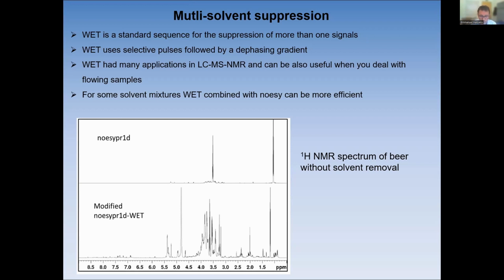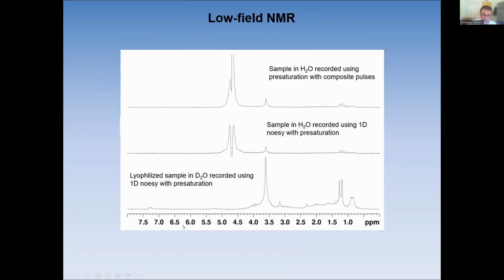Especially if you work with something that has ethanol, don't forget to apply a selective low power carbon decoupling. I think we have here a GARP-4. Anyway, something like that, because you want to suppress the C13 satellites, okay? If you do this decoupling, they will merge with the signal of the C12 proton and you will have a good result. So you see, the result was pretty good, I would say.